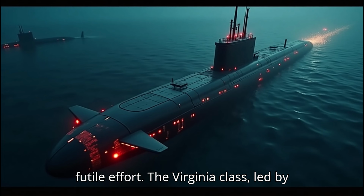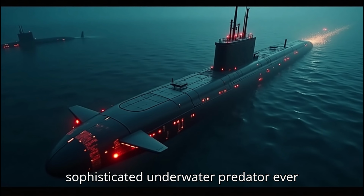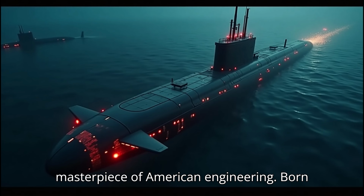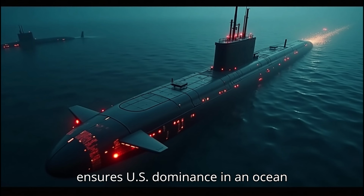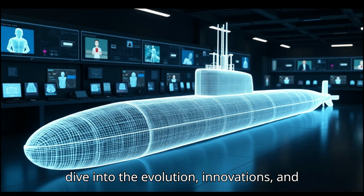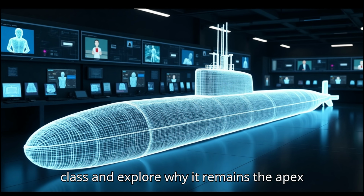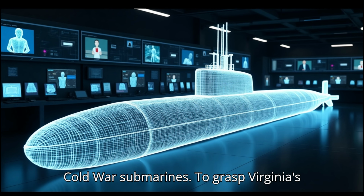The Virginia-class, led by its namesake USS Virginia, is the most sophisticated underwater predator ever built, a $4.3 billion masterpiece of American engineering. Born from Cold War lessons and refined to counter modern threats, this submarine ensures U.S. dominance in an ocean growing more contested by the day. Let's dive into the evolution, innovations, and unmatched capabilities of the Virginia-class and explore why it remains the apex predator beneath the waves. The legacy of Cold War submarines.